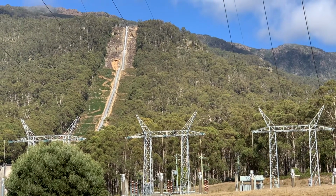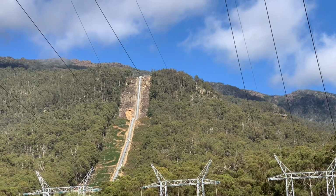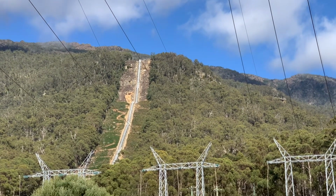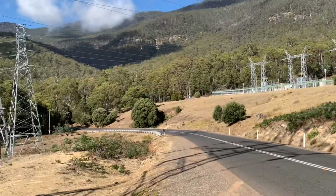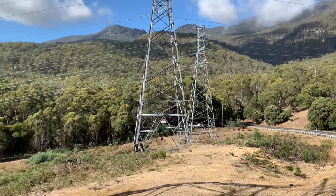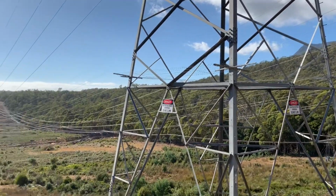The Poatina Power Station is built underground, and once it's had the water through its turbines, the water travels through a large underground tunnel to a canal leading to a reservoir. There, that water is used for irrigation for the local farms.